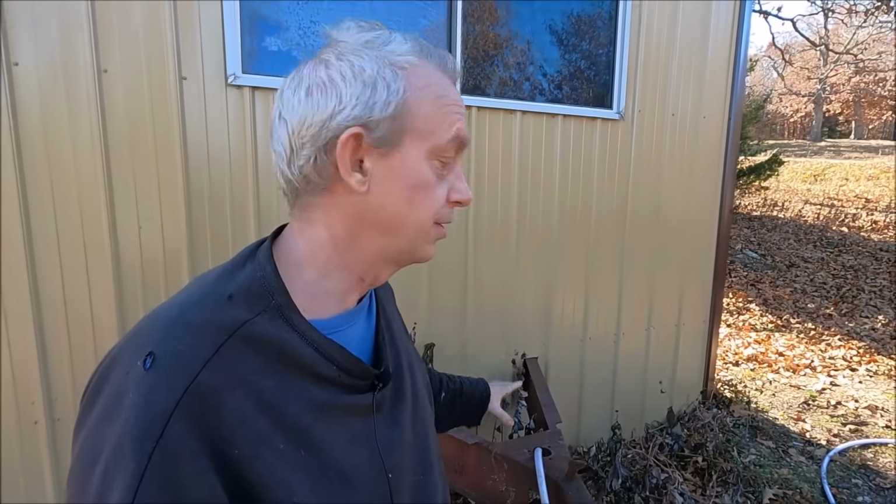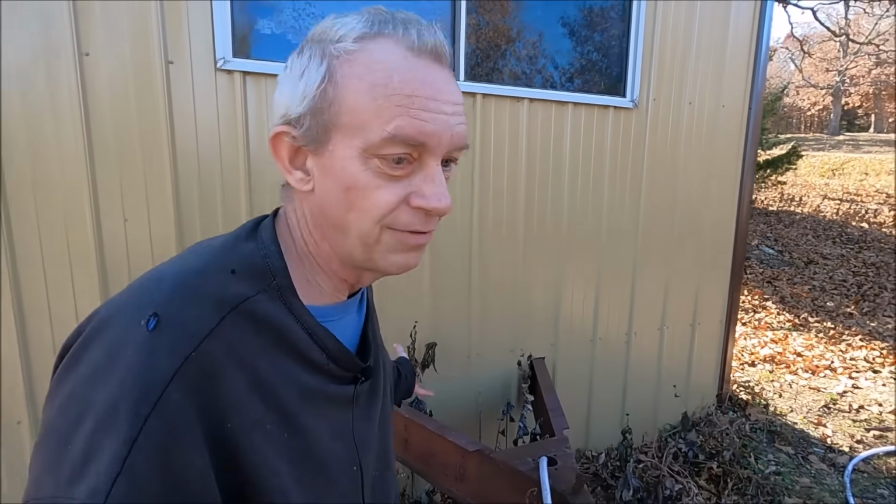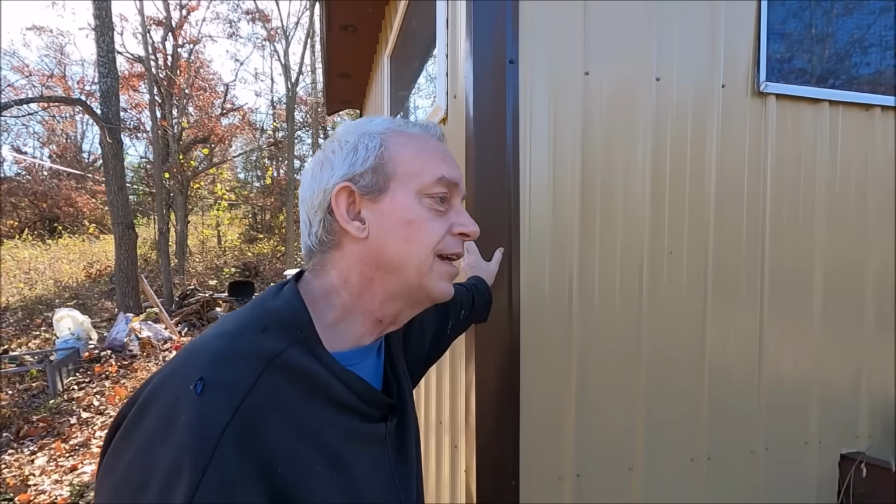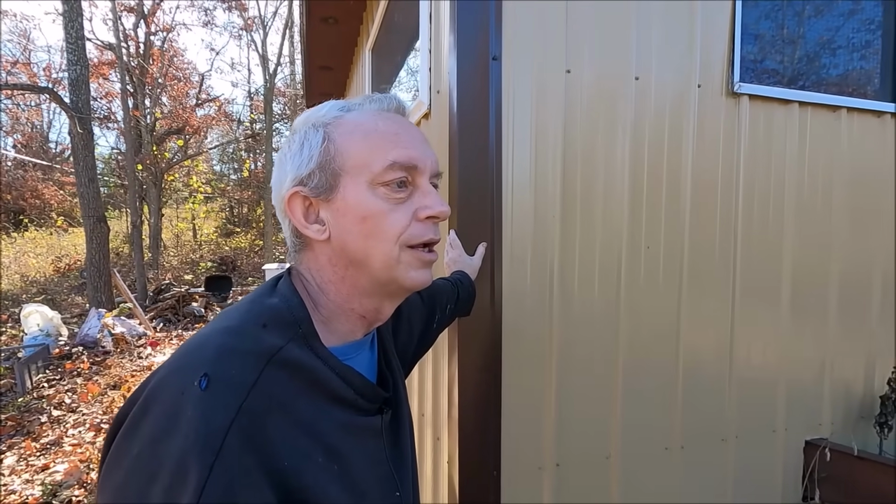I don't know how much it would cost to get a trailer frame. But if you can find a trailer frame relatively cheap, and if you look on Facebook Marketplace, I'm sure you could find one. A trailer, of course, you would have to disassemble it. And I get it, that people just don't want to work this hard.